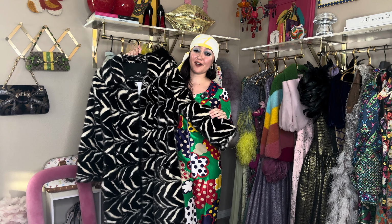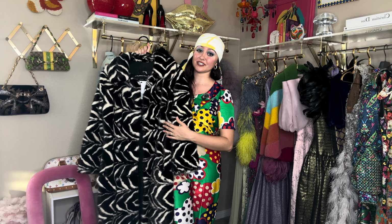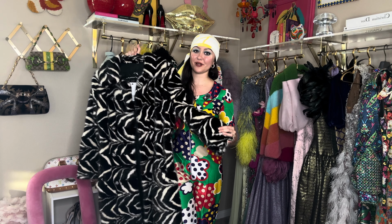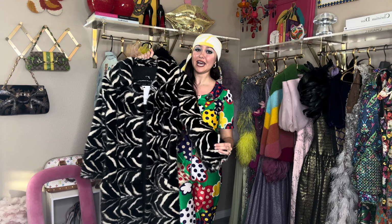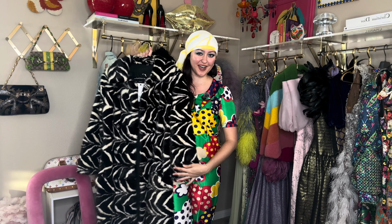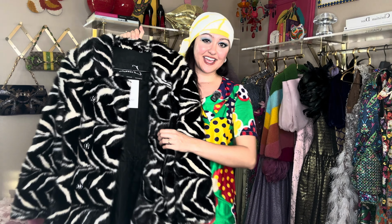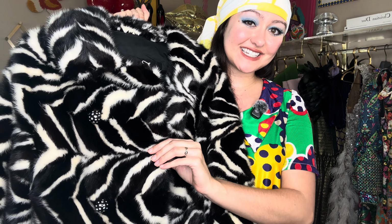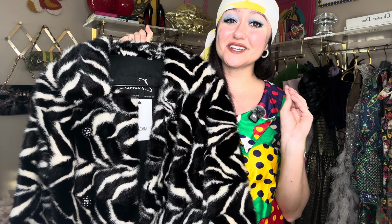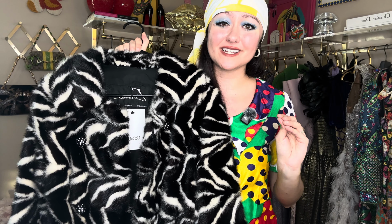So this is a fabulous mink coat. It's by the brand Evans from the 1960s, and I have never seen a mink coat with this particular pattern before. It was just so unique and so stunning. I love that it has a zebra vibe about it, and if I bring it in closer here, you can even see that it has the most fabulous rhinestone buttons. It is so cute and I cannot wait to style this for fall.